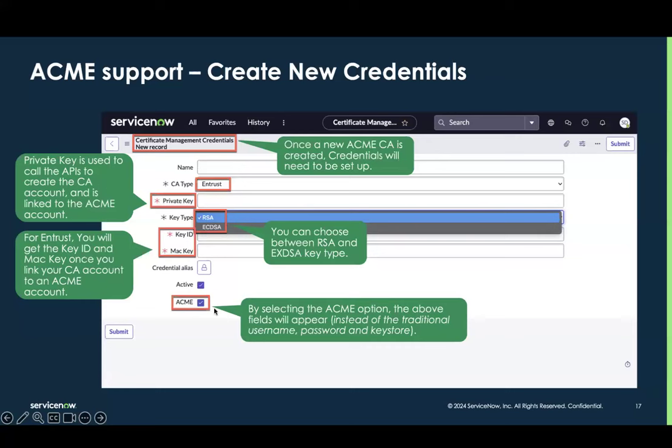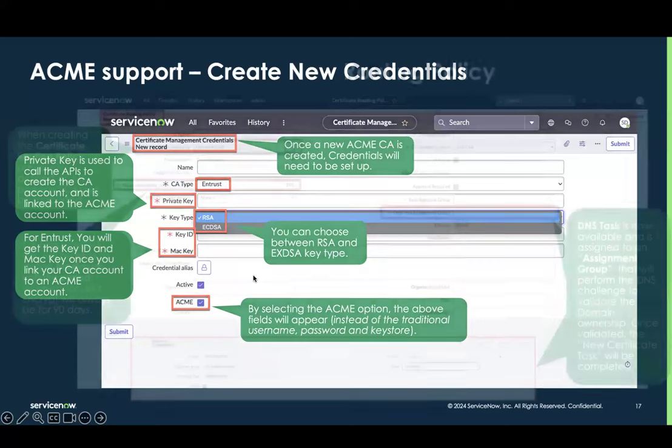And here, as we can see, depending on the CA type that we're selecting, we can always select the Acme option. And this will be done, of course, as you can read here, instead of the traditional username, password, and key store. So again, this is a really simplified operation to do.